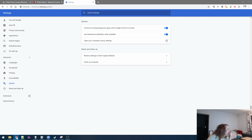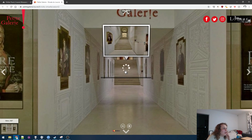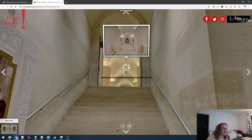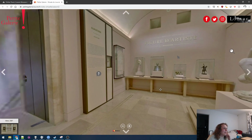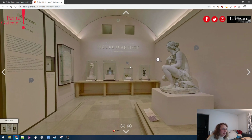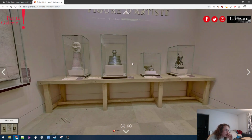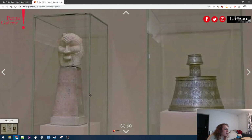Gotta get my Slayer task going again. All right. Will this be better? Holy crap, it really is. Yo! Okay, we had a rough start, but the hardware acceleration, that was the key. I don't know how normies are expected to do this though, because I have a pretty crazy graphics card. I have a pretty strong CPU in general. Okay, but whatever. We're in the Louvre now. We're truly in the Louvre now.